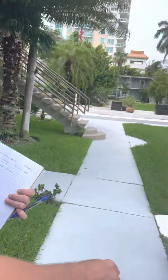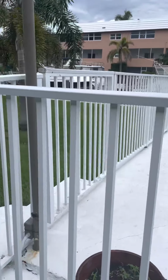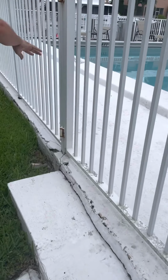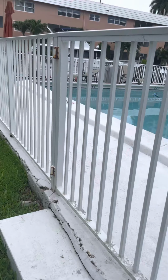We would be checking the soundness of the fence around the pool. We've got some concrete repair there, so the fence may not be stable. Yeah, so the fence around the pool would need to be addressed.